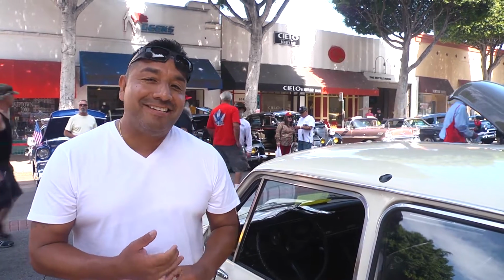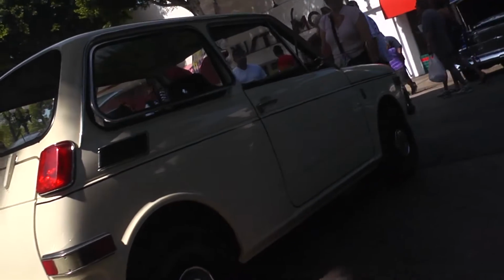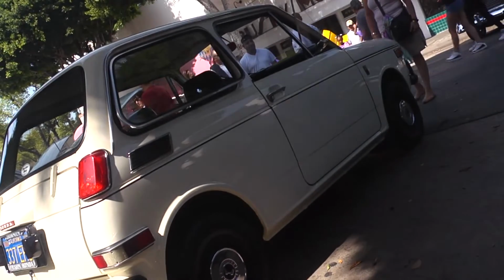It's just a curiosity. Back in high school, I had a neighbor who had one, and I fell in love with it. And I've always loved these little micro cars. Finding parts for these little cars is really difficult. You've got to go to the internet. You've got to work the phones.